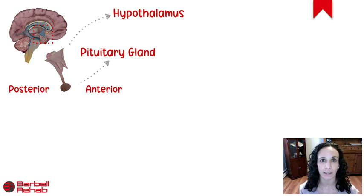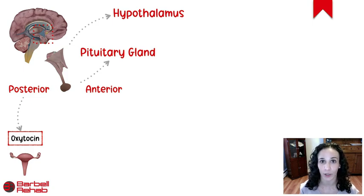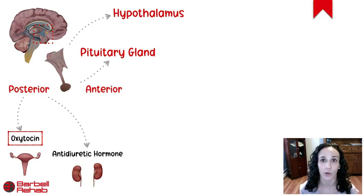Two hormones in particular are going to be stored for later release in that posterior pituitary gland. We have oxytocin, which we'll talk about a little bit more when we dive into lactation and the postpartum. That being said, you'll notice there's a red square around oxytocin. And so there are a lot of hormones here, but the ones we'll be focusing on overall will have that red square around them. The other hormone from the posterior pituitary gland is antidiuretic hormone, which helps with blood pressure regulation by influencing the kidneys.